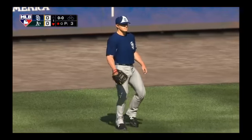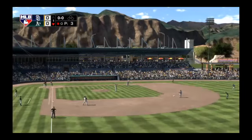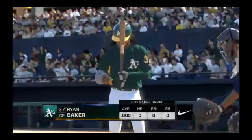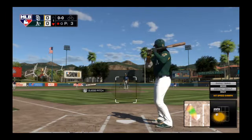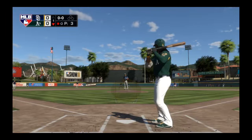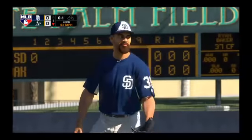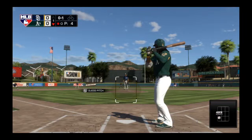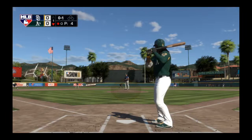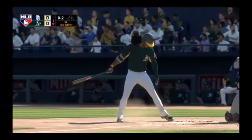Batting second, center fielder, Ryan Baker. So stepping in, Ryan Baker, as he'll get his first opportunity in this one. Ready with the first pitch. Here it comes. Takes a knee-high fastball. One out, nobody on. And he's in front of a tight little slider that time.